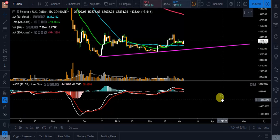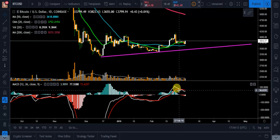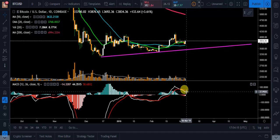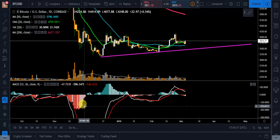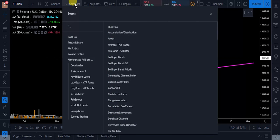All right, MACD. You can see there, the histogram, guys, was moving down, and now we're starting to get that little hook. See if we can get up above that, get a nice bullish cross off the lagging moving indicator there. Next one we're going to do is the Bollinger Bands. And you're going to see how they were tight, and then I'm sure they expanded here with this move.